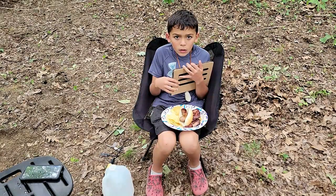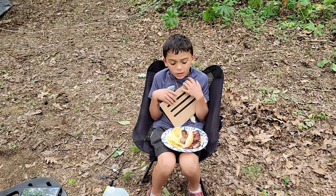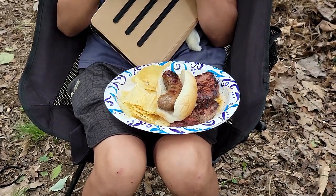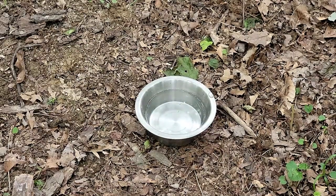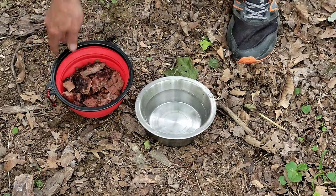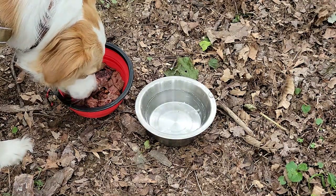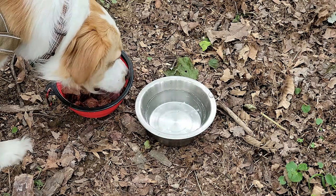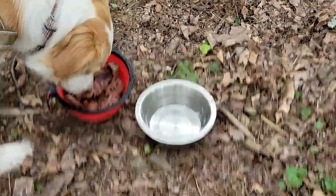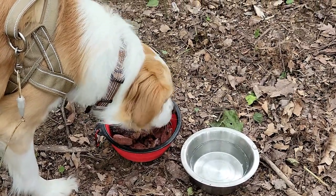Leland, what are you eating? I'm eating a sausage and some steak and some chips. Wow, you think it's gonna be good? Yes. Oh man, looks pretty good to me. Steak and Caesar. What do you think? Huh? I guess I can go get me something to eat now. I've served her.